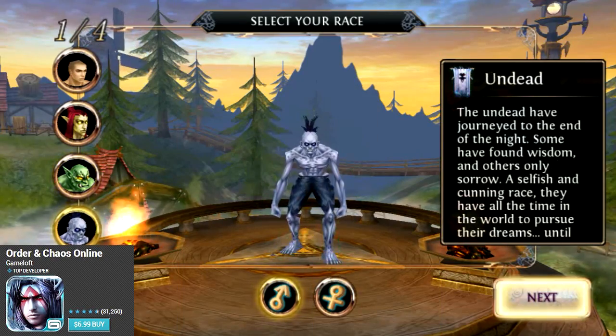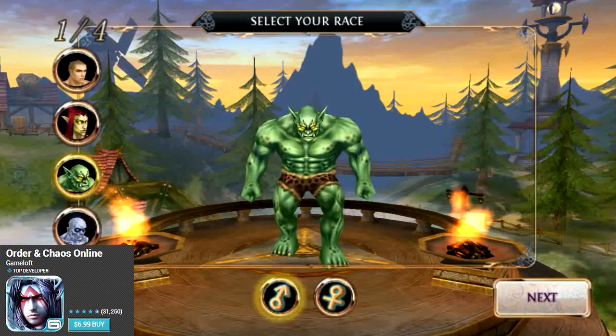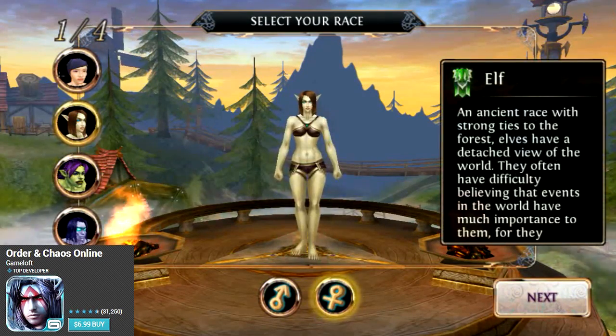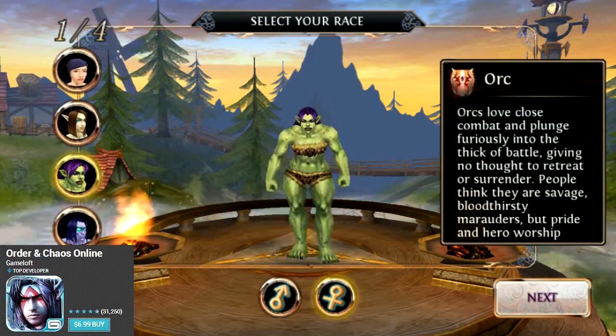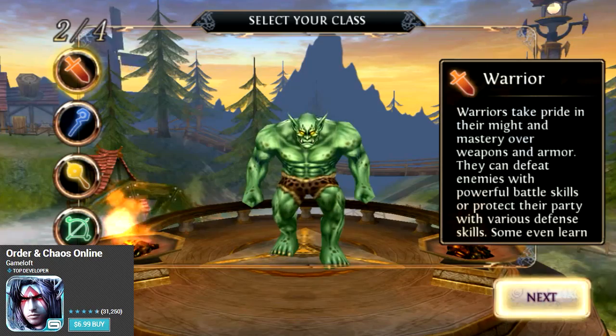Last on our list is Order and Chaos Online. For you MMORPG fans out there, this is the game on the list that you've been waiting for. It features a few worlds that you can play and real-life people that you can interact with. Whether it's battling it out or working together, Order and Chaos Online is that portable MMO that you've been craving.